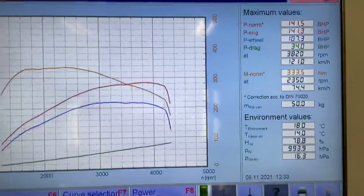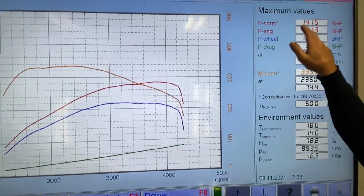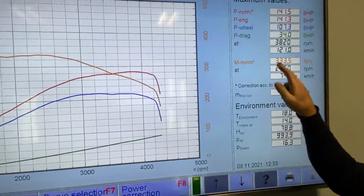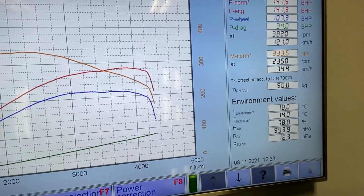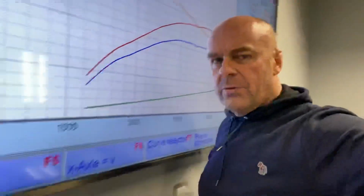Right, on to the dyno results. This is what she made when she came in. She made 141 brake horse, and she's made 333 newton meters of torque, so 141 and 333 newton meters of torque. So if you remember that, 333 newton meters of torque. We'll just load our tuning graph up if you bear with me.